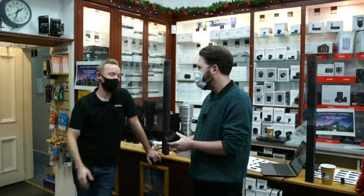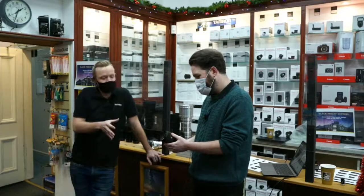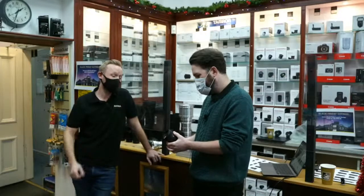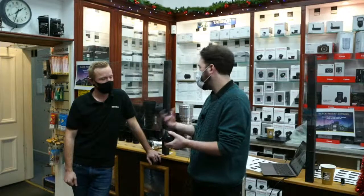So it's backed up with the quality as well, which is always nice. But I really like that lens, and it's nice to see that you are getting these more compact options as well in the contemporary range of lenses. Yeah, because they're designed from the ground up again, aren't they?